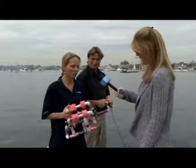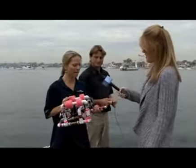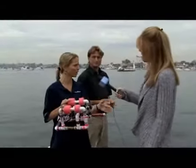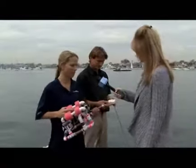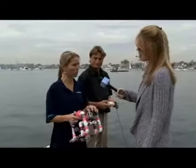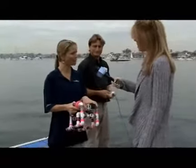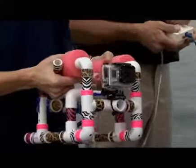Okay. And so we really wanted to be able to do something that we could use for research purposes. In this case, it has a probe, so if we wanted to collect things under the water, we could do that. Today, we're not going to be collecting anything, so we can remove the probe. We also have our GoPro, which we can monitor what's happening below on our phones or on our iPads.